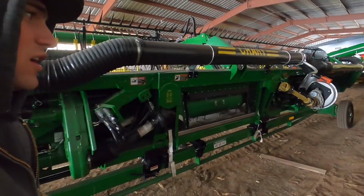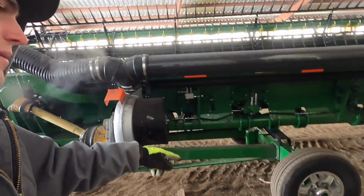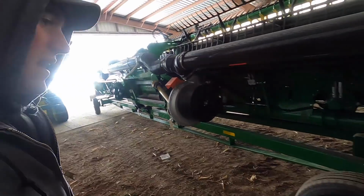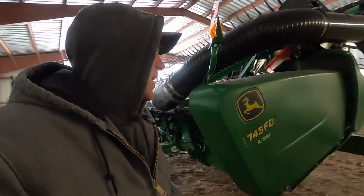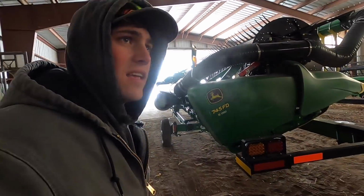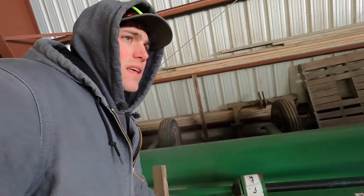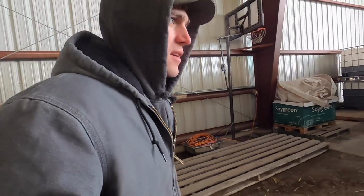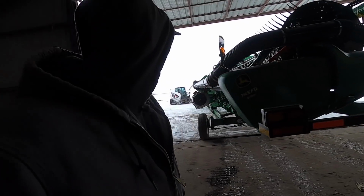This thing gets kind of goofy. Someone asked the other day how we like the 4-wheel steer. It's awesome on the road, but it gets a little dangerous. You gotta have 2 guys when you're parking it away because it steers so funky and weird. It's somewhat difficult, not gonna lie about that, but that would not hinder me from the benefit of it being on the road. Man, that thing is massive.